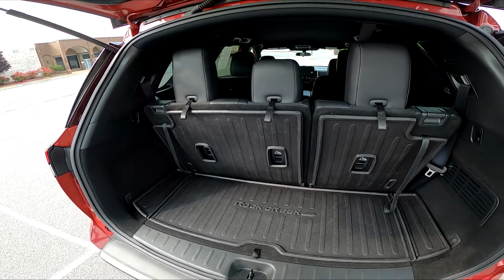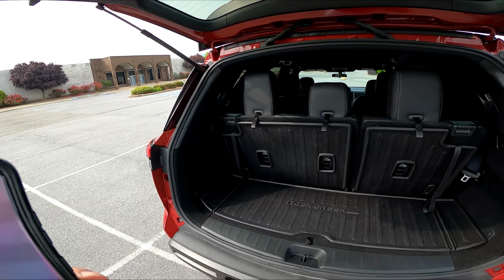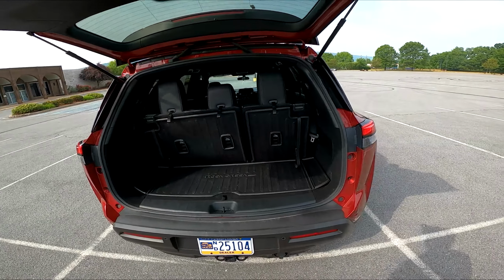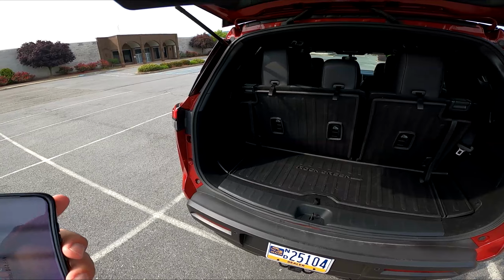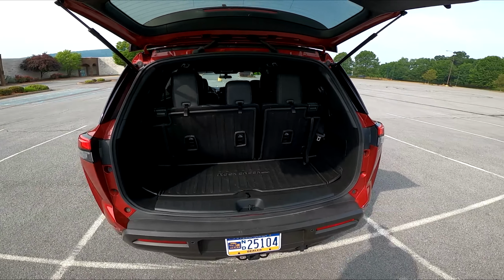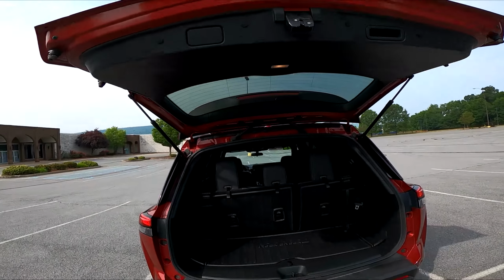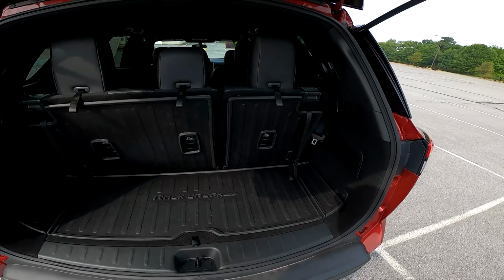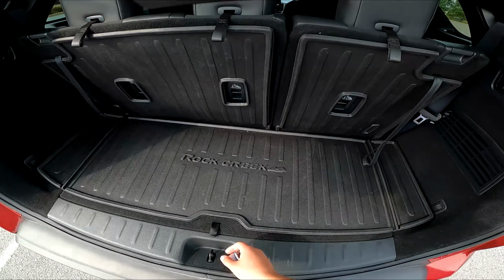So, thought I'd talk to you a little bit about price. This thing starts around 42, I believe it's 42,820. And with destination and everything, you're around 44,855 for this specific build. How this is built out right now, it's 44,855.